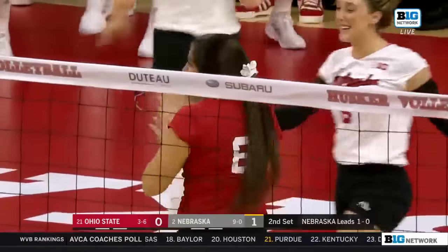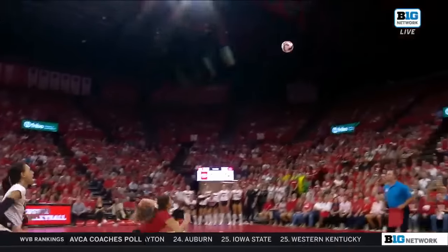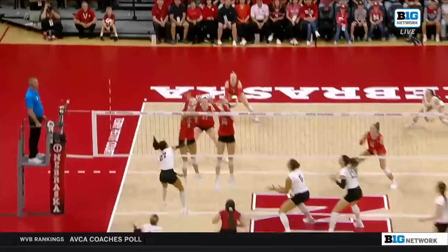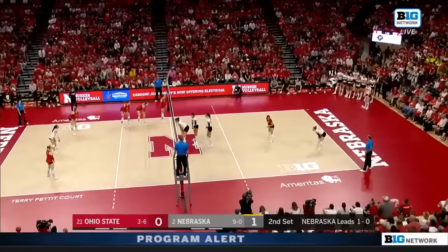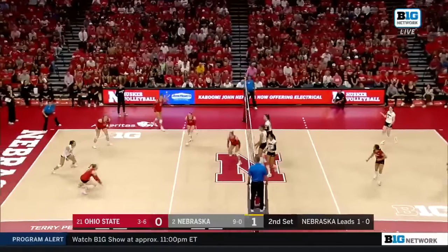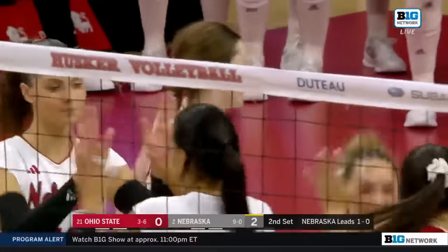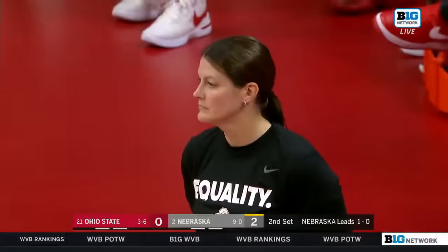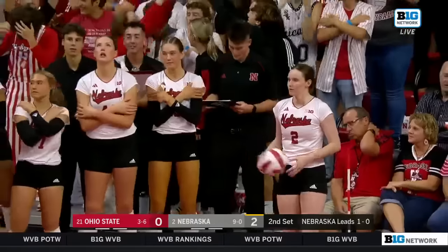Yeah, it was interesting to hear Oldenburg talk about them not getting their middles involved, because I look at an attack with defense like that. Wow. So impressive, Harper Murray able to take big swing after big swing. Going back to the point on the middles, it was interesting to hear her talk about them not setting them as Nebraska rolls up with another ace testing Ohio State serve receive. Look at a player like Andy Jackson, 18 kills over the last two matches. She's certainly getting involved in the offense.